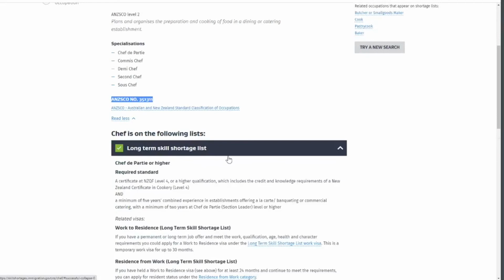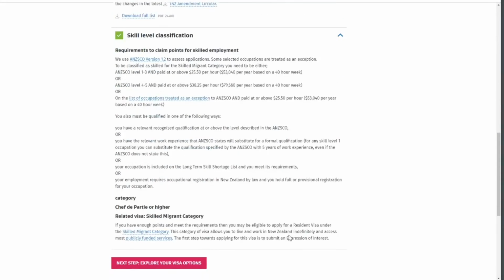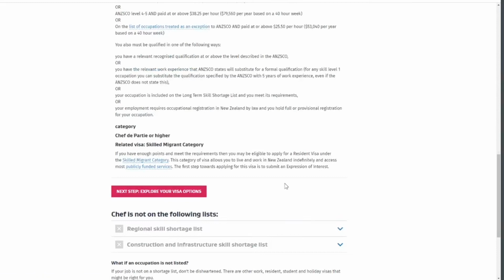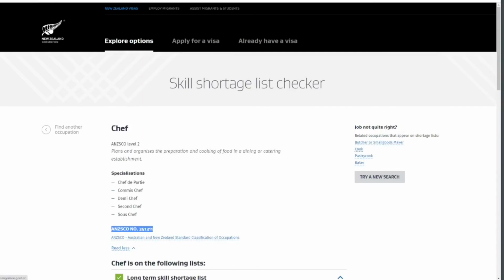So if you're claiming points for the long-term skill shortage list, you need to meet the criteria that it says in here. Okay. It can give some ideas about maybe you can apply for a skilled migrant category. So this is the useful part of the website.